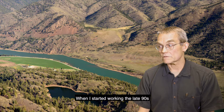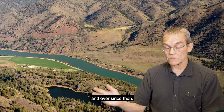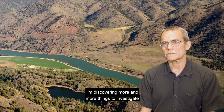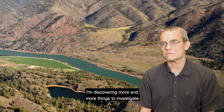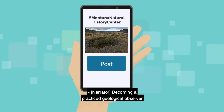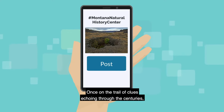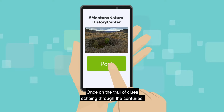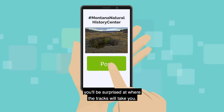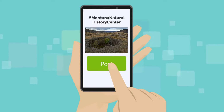When I started working in the late 90s, and ever since then, I'm discovering more and more things to investigate that haven't been investigated previously. Becoming a practiced geological observer promises delightful road trips. Once on the trail of clues echoing through the centuries, you will be surprised at where the tracks will take you. Snap a photo and post it on Instagram with hashtag Montana Natural History Center.